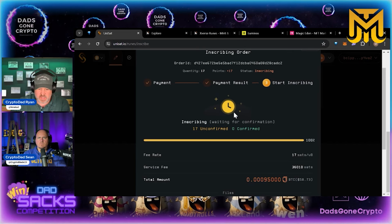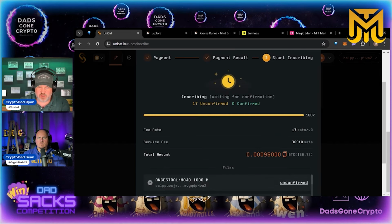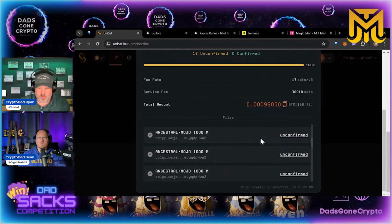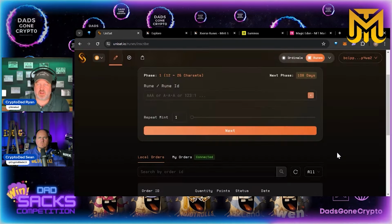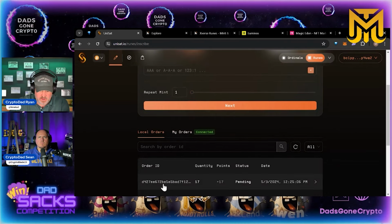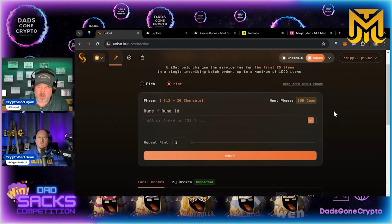And now you can see it's inscribing and it says wait for confirmation. So we have 17 mints that are unconfirmed, 0 confirmed so far. Now we're just going to be waiting for all of these 17 mints that I did to go ahead and confirm. I close that, and now you can see that I have an order here that is pending. And if I go away from this site and come back, as long as I log in with my wallet address, I'll be able to see what's happening. It'll probably take a few hours on the blockchain for all 17 of those to confirm and to end up in my wallet. That's as simple as that.